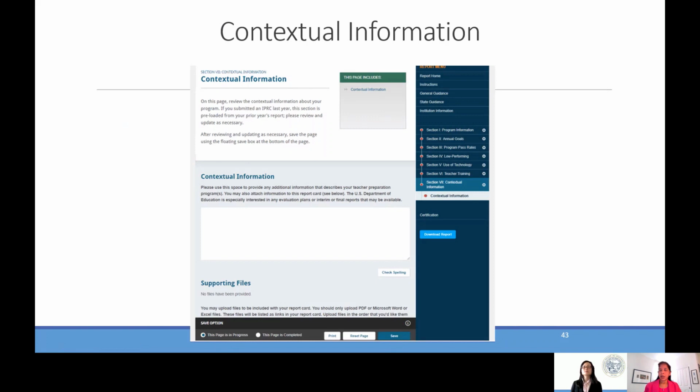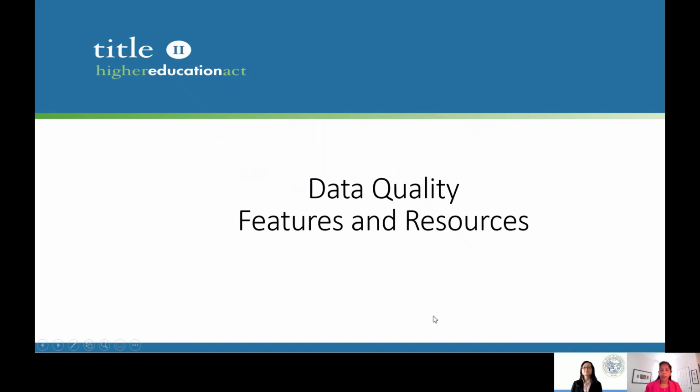But once you have done all your editing and review, when it's complete, then you can click on this page is complete. So that finishes the various sections in IPRC.